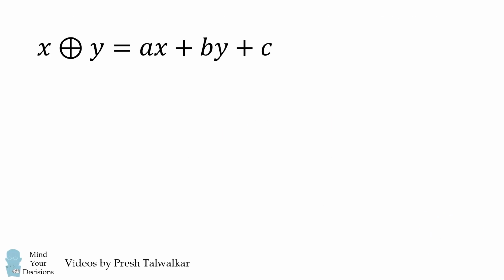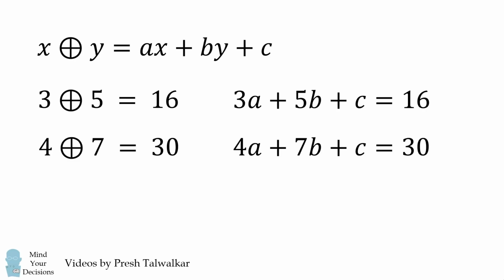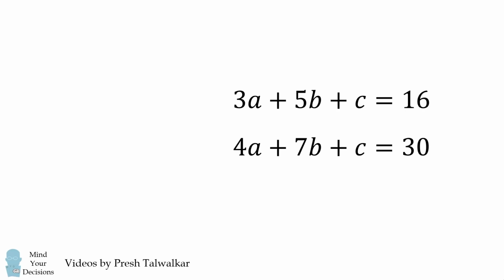We know what x and y combine to be, and we have that 3 and 5 combine to be 16. Therefore, we have 3a plus 5b plus c is equal to 16. Since 4 and 7 combine to be 30, we have 4a plus 7b plus c is equal to 30. We want to figure out the value of 1 and 1, which is the value of a plus b plus c. Let's focus on these two equations.